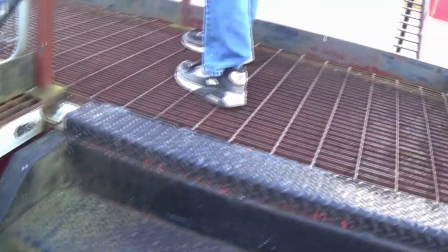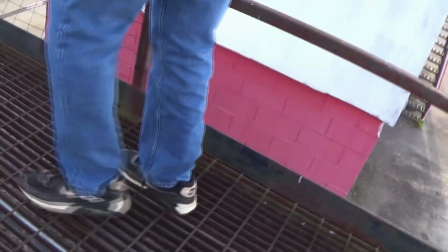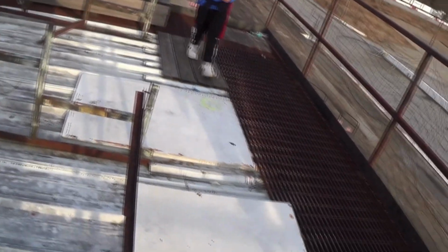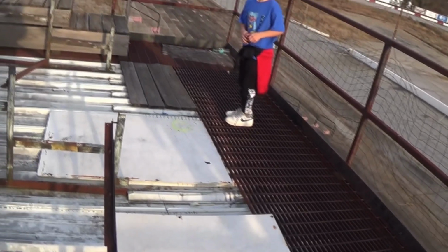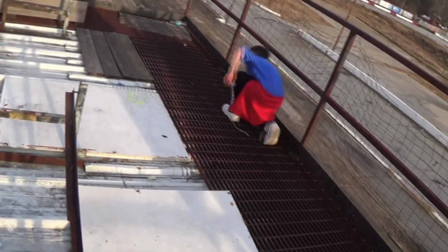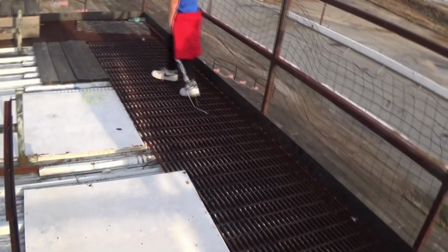I don't trust this thing at all. Oh, that's good. Casey, don't do that. Swinging on that old wood, boy, it's rotted. Don't step right there. Goodness gracious, man. Sit down, man. It's probably the best view you're gonna get, right? That ain't where you're supposed to walk at, son.